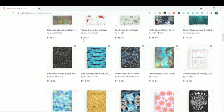And you can see, guys, the price range of the duvet covers is around $119 to $128. So that means you're going to get more artist margin by selling the duvet covers rather than selling the stickers. You could merely make much money from sticker selling rather than making this duvet cover. So it's a high price point, a high ticket product, so you can make more artist margin by selling this product.